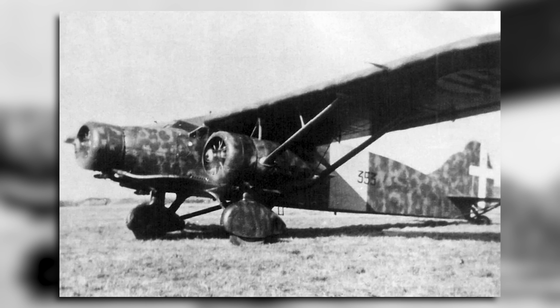With its poor showing in Spain, it would be understandable to assume that the CA-133 performed even worse following Italy's involvement in the Second World War. But this wasn't always the case. Indeed, on the whole, and considering the circumstances, it did quite well.